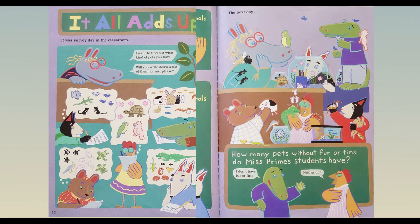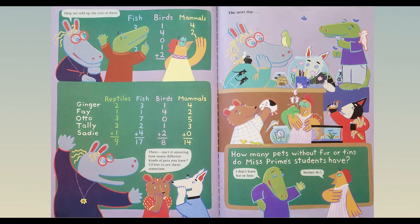Woo! Help me add up the rest of these. Isn't it amazing how many different kinds of pets you have? I'd love to see them sometime. The next day. How many pets without fur or fin do Miss Prime students have? I don't have fur or fins. Neither do I.